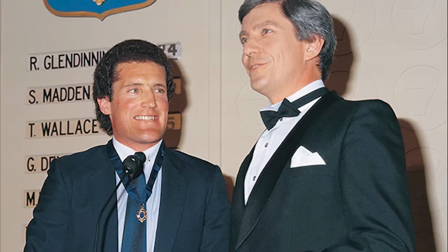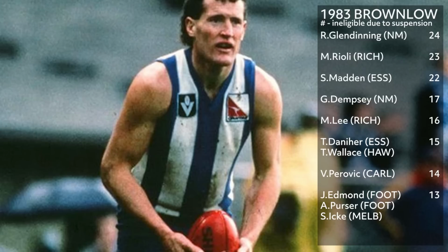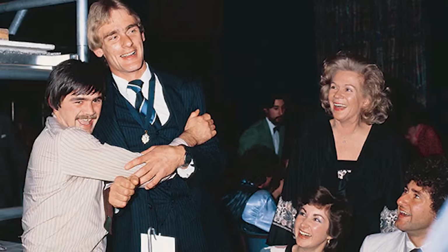1983. Ross Glendinning, North Melbourne. A WA export, Glendinning was a true utility, tall, agile and clever with the ball. This was the end of his massive Brownlow form. He would average 6 votes per year from this point onward, with 3 the next year.